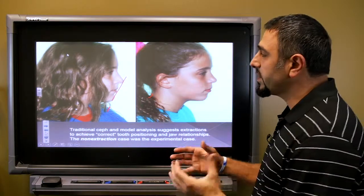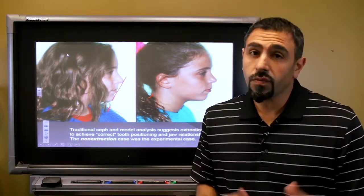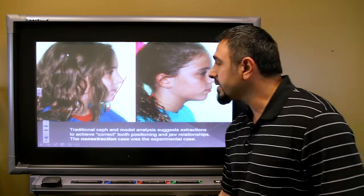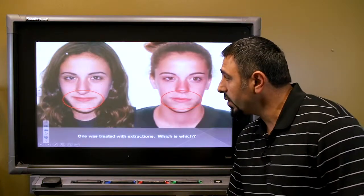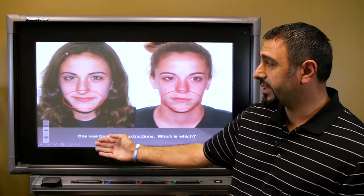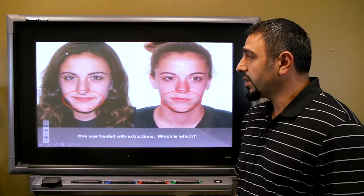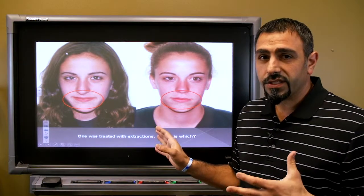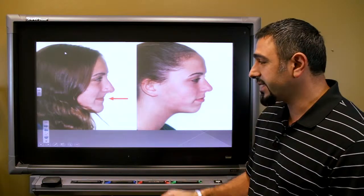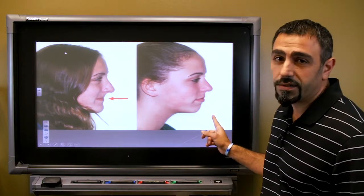And so we would identify these girls as girls that we wouldn't want to do extraction therapy on. When the extractions are complete, the question becomes, did this girl have the extraction or did this girl have the extraction? We really can't tell from this picture, but if we go to the profile picture, you can see that the girl over here had the extractions compared to her sister.